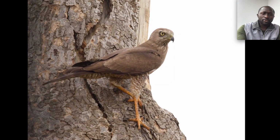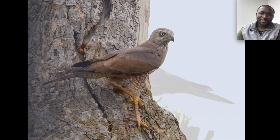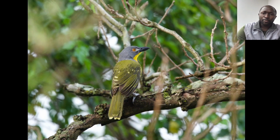Very nice stretch for birds of prey. This is a dark chanting goshawk juvenile. They love that stretch, and we've got very good chances. This is a very different looking bird. If you get a look at the adult, look at this. So this will have to transform into this very nice reds here, nice red legs. And approaching the park, the woods are very nice for the gray-headed bush shrike, a quite chunky looking bush shrike with a very thick bill.